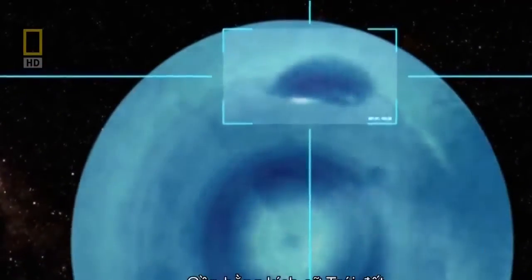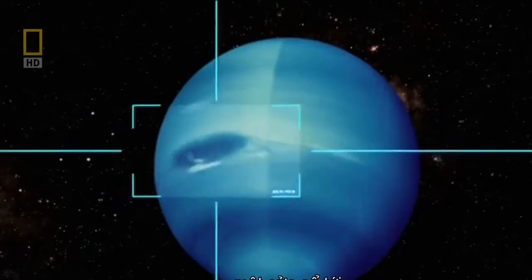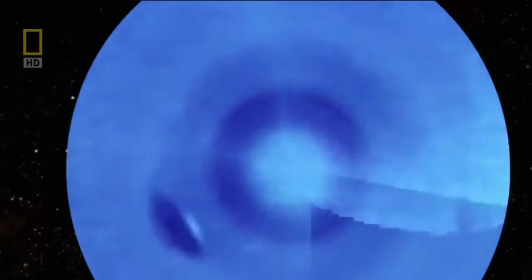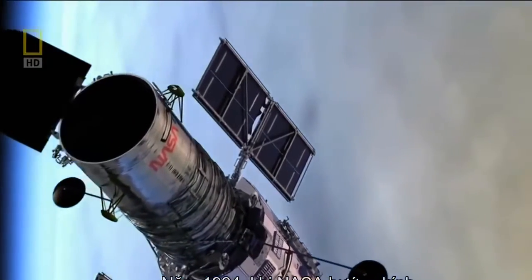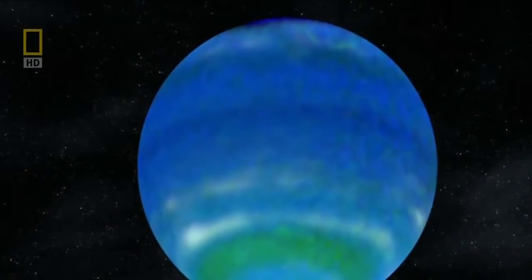About the size of Earth, the Great Dark Spot is actually a massive hole, a window to the darker clouds below. So a swirling storm that cleared out a hole in the clouds, allowing us to see down to deeper layers. It didn't give the appearance of being stable. It sort of gave the appearance that at any moment it could fall apart. And so we weren't all that surprised when, within 5 years, it had disappeared. In 1994, when NASA turned Hubble, its orbiting telescope, towards Neptune, its Great Dark Spot had vanished.